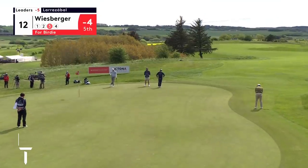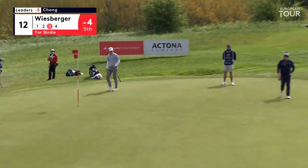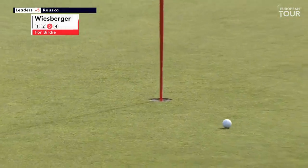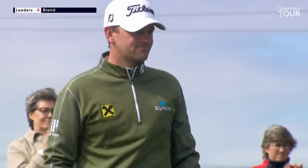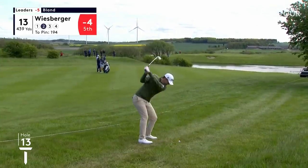Now Bernd Wiesberger from pin eye left. This one a fast putt off the left-hand side. Yeah, it's very tidy indeed from Wiesberger. Pins on 11, just four over the bunker.